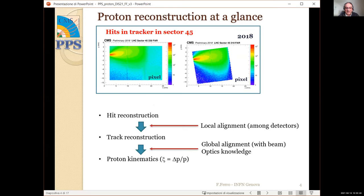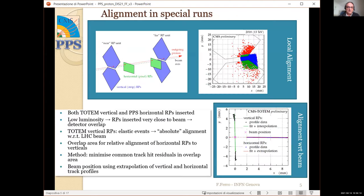First, you reconstruct the hit. Then, using the fact that you have your detectors perfectly aligned locally, you can reconstruct the track. And then, with the track, and with the fact that you have global alignment of your detectors with respect to the beam, and that you have a very precise knowledge of the beam optics, you can reconstruct the proton kinematics at the origin, at the interaction point. So let's see how we do all this.